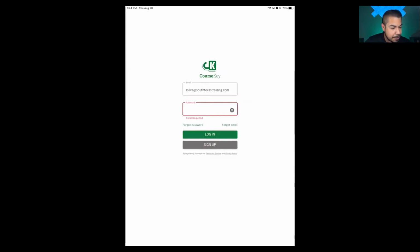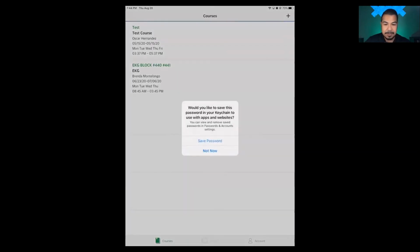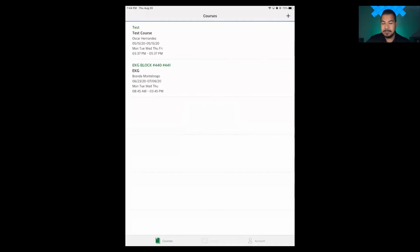And if you're sure that everything's typed correctly, you're just going to push login, and it'll take you to your home screen. You may get prompts about saving your password. That's up to you if you want to. I'm going to put not now. So basically, when you log in for the first time, you're going to see a screen very similar to this. The only difference is that it's going to be completely white. It will not have the two courses that are listed there, the test or EKG block. That won't be there the first time you log in. It's just going to be a white screen that says course on the top.